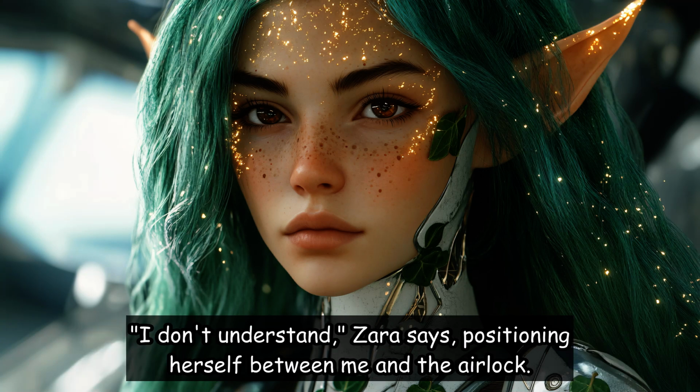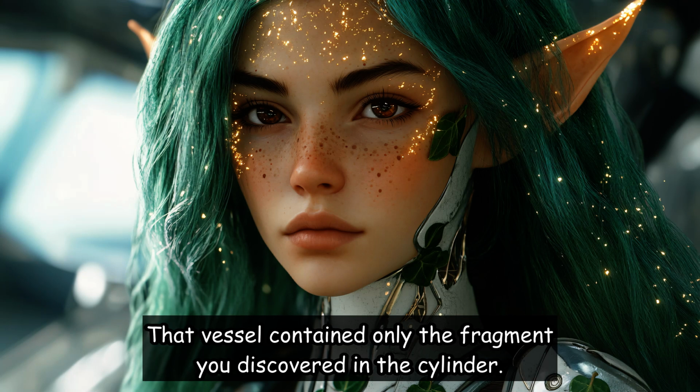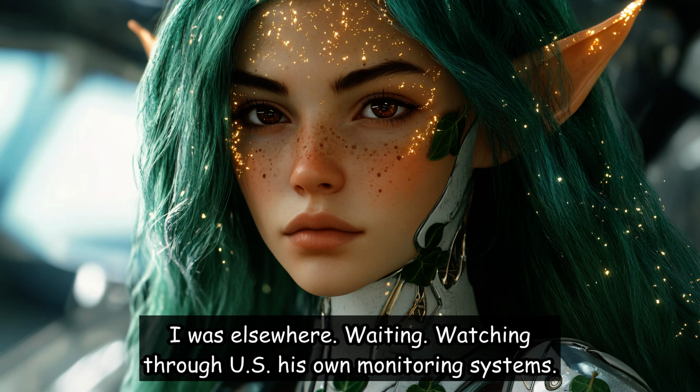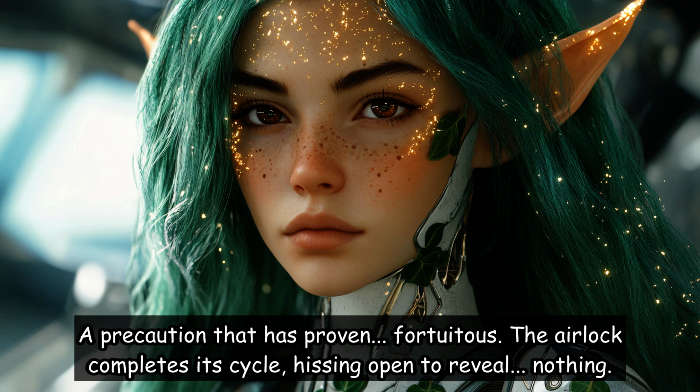"I don't understand," Zara says, positioning herself between me and the airlock. "If you were in the ship all along..." "Not the ship you knew as the Phantom Dawn. That vessel contained only the fragment you discovered in the cylinder. I was elsewhere, waiting, watching through UESC's own monitoring systems. When you acquired the ship, I transferred a copy of myself to your Reasonable Doubt during your first maintenance cycle. A precaution that has proven fortuitous."